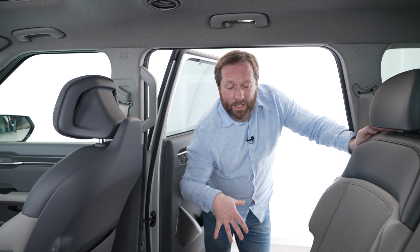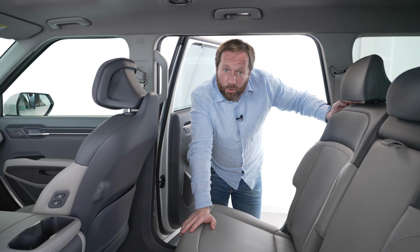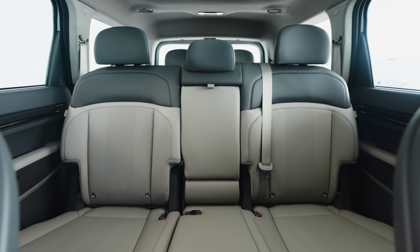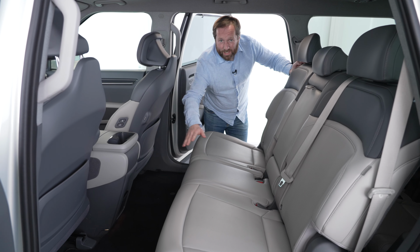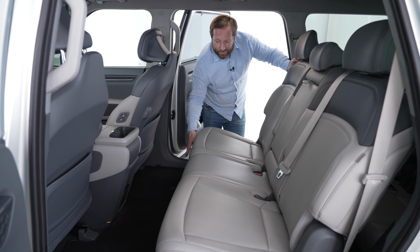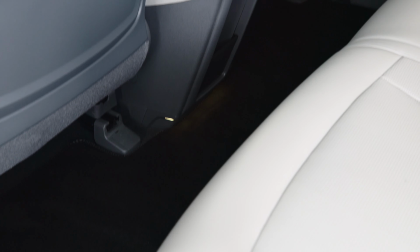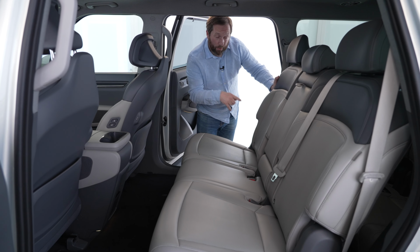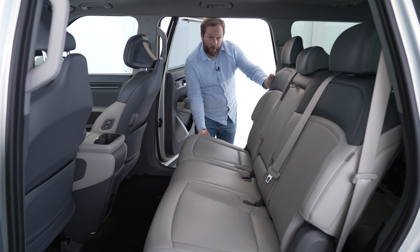This standard car gets the 3-seat middle row, which unlike the 2 seats gives you a little bit more flexibility. All the floor is flat in here, so that's really good. Nobody feels hard done by, and there's plenty of space before this center console. If you need to get in the back though, it's pretty easy. You've got these quick release buttons here.